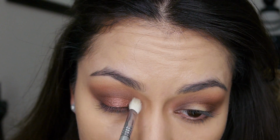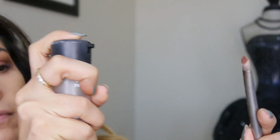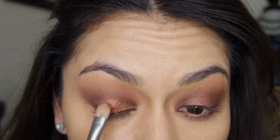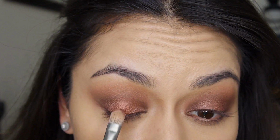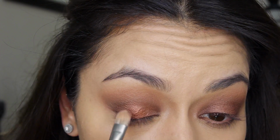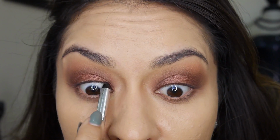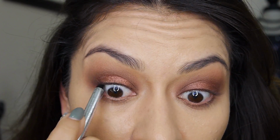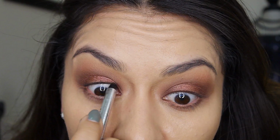and seamless. And then I'm also going to take a little bit of that shadow on a brush and spray it with MAC Fix Plus just to give it a little bit more intensity and make it a little bit foiled because I feel like it wasn't quite as intense as I wanted it. And then I'm tightlining my upper lash line with my Marc Jacobs eyeliner in black. And basically this is just going to make your lash line look thicker.